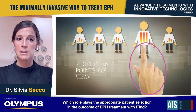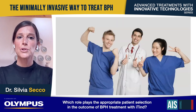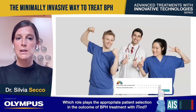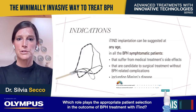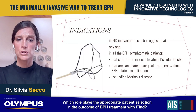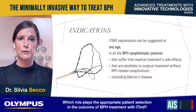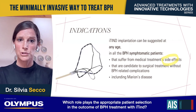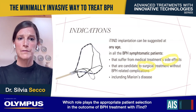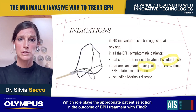Let's start analyzing the doctor's point of view. So how can we be happy using the iTind? These are the indications. iTind implantation can be suggested at any age in all the symptomatic BPH patients that suffer from medical treatment side effects, that are candidates to surgical treatment without BPH complications, for example, stones, diverticula, or high post-void residuals, including Marion's disease.